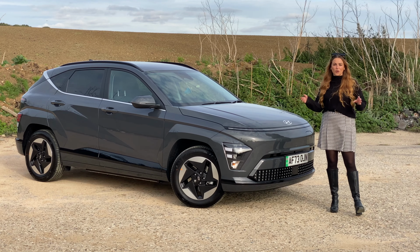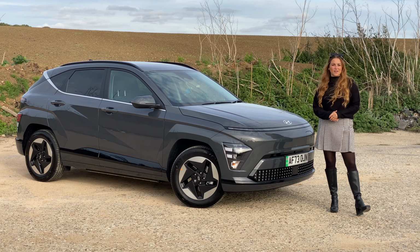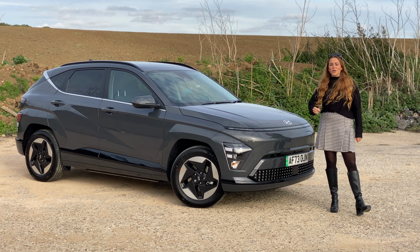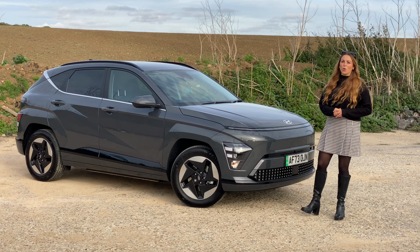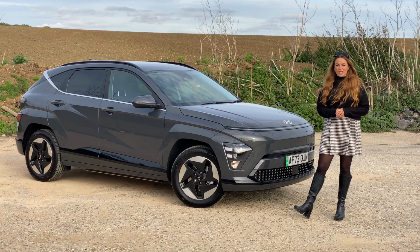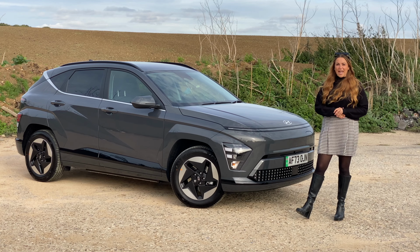Previous owners of the Hyundai KONA have always reported that they're fantastic cars and they're extremely good at being electric. They get extremely close, if not sometimes more, than those predicted electric figures, which are so important to owners, while still having a really well-rounded package. But now for 2023 into 2024, the Hyundai KONA is now better than ever.